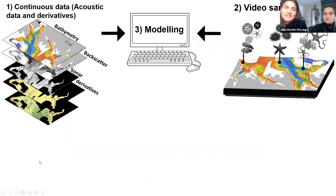So for the final habitat maps, these classified species assemblages derived from the clustering method previously mentioned were modeled using machine learning methods to predict the spatial distribution of the species assemblages for each site in Placentia Bay.